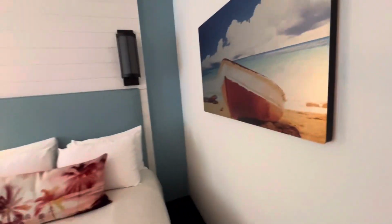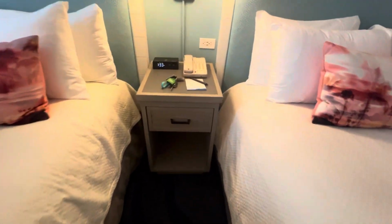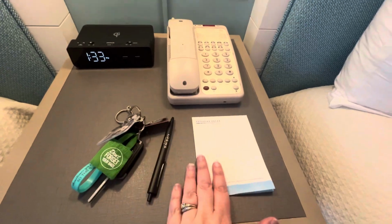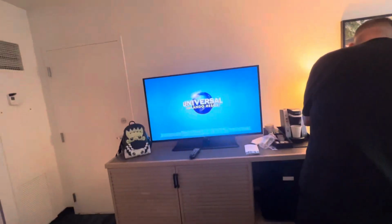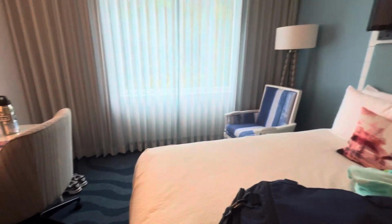Two beds. Some pretty artwork on the floor, on the wall. Then we have, of course, this in the center. Oh, we've got some paper. And don't mind our stuff everywhere. Here's the TV. The fridge that Steven is filling. It's a small fridge. We only usually just bring drinks. I did bring a couple of snacks.